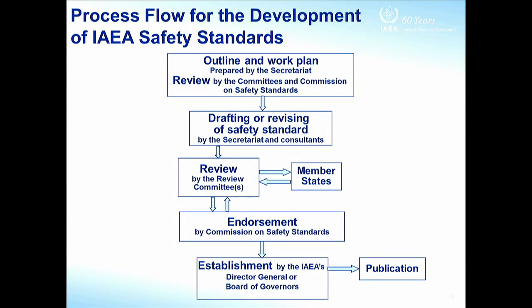So this is the process that we use, a sketch of the process that we use to develop the safety standards. And it looks quite complicated here, and I can assure you it's even more complicated than that. It takes roughly 5 years for a safety standard to be developed from scratch. And it may seem like a very long time, but the time it takes allows as many stakeholders as possible to be involved in the development of the standards.